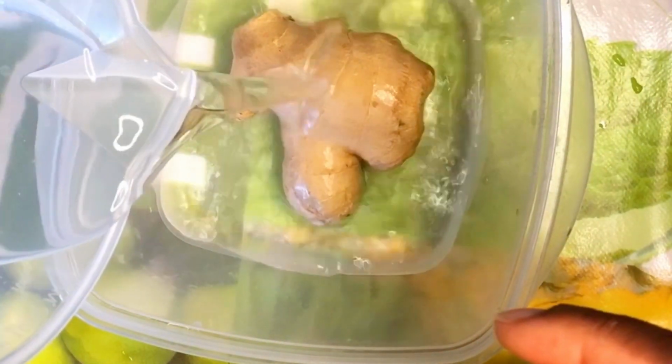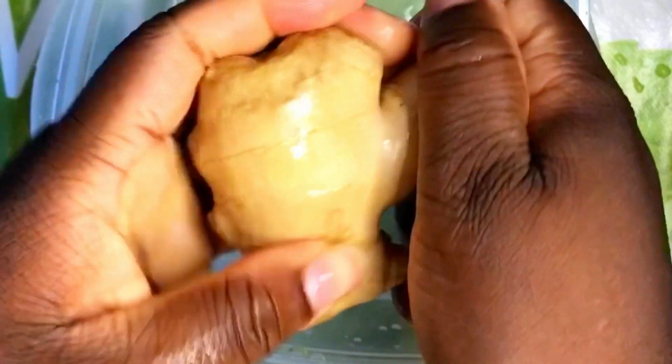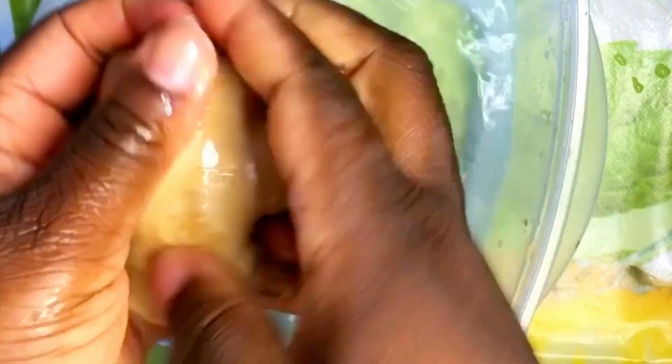The very first thing we have to do is wash the ginger very well, because we have to boil it with the skin, because it comes from the shop and at times it's not really clean. So wash it very well. You can actually buy your ginger and put it in the fridge to keep it really fresh.